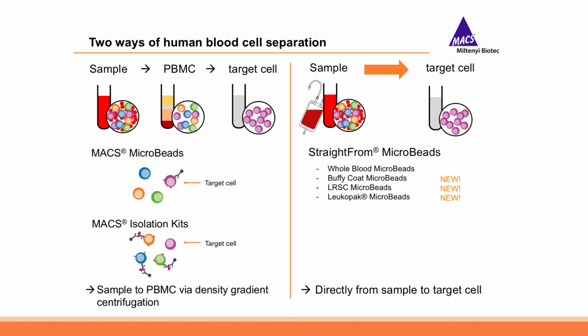But the reagents we work with are only one half of the solution. Truly efficient and reproducible protocols require automation. So I'd like to take a few moments to discuss automated solutions before going on to discuss the drug discovery assays.